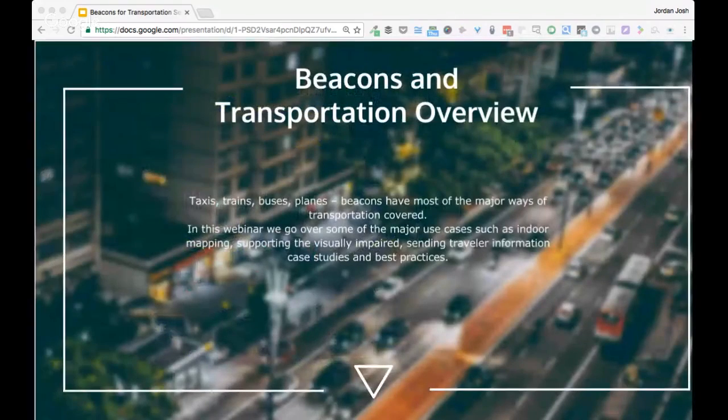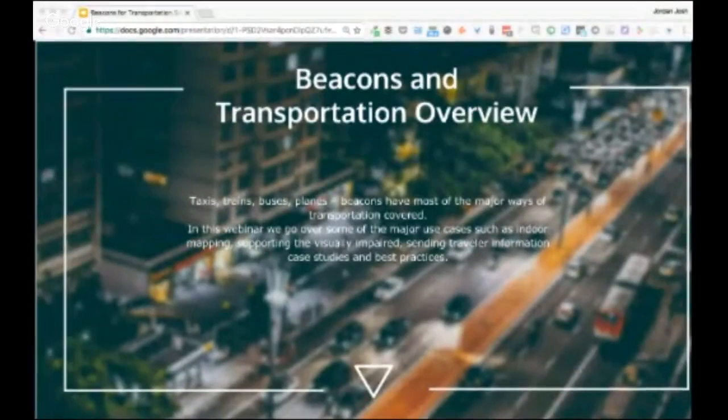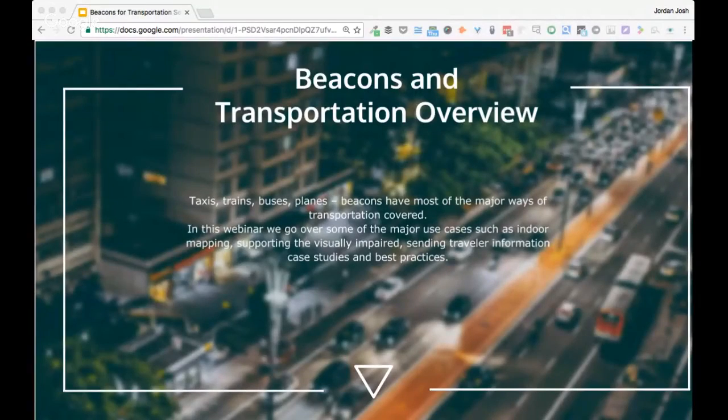There's a lot of sectors using beacons. Sorry, it might be a little bit of an echo at the moment. But transportation services, from what we've seen, is one of the biggest. They're in buses, trains, parking lots, bikes, and even shared taxis. So today I wanted to give you a number of case studies in each area and ideas to help you think about how you can use them for transportation services. And even if you don't work for a bus company or an airport or whatever, we hope you can still use some of these ideas for your proximity projects.